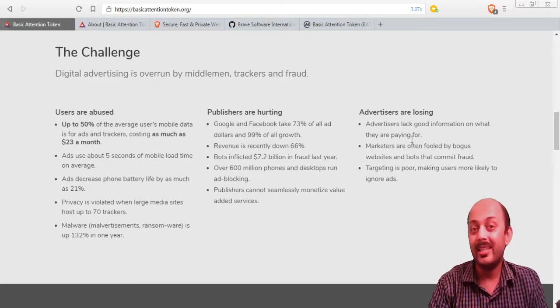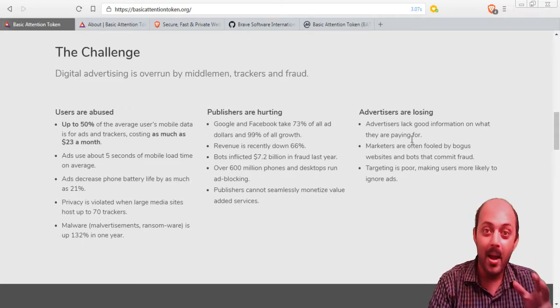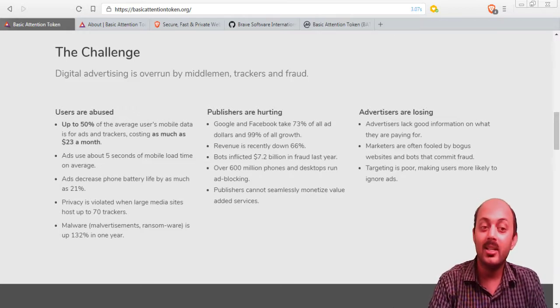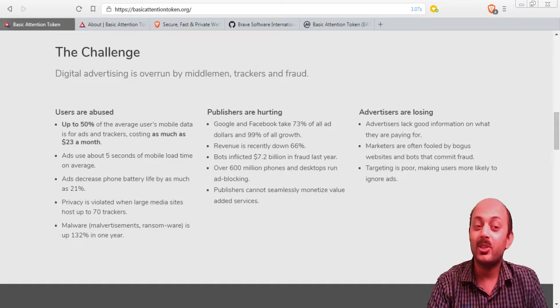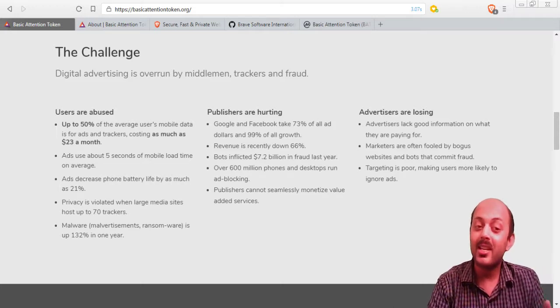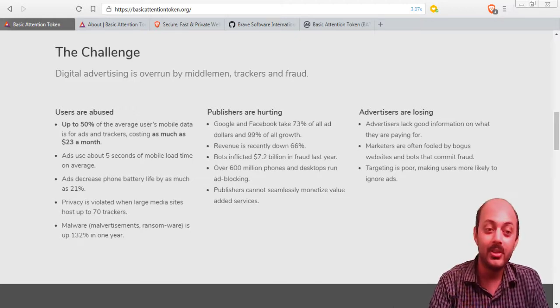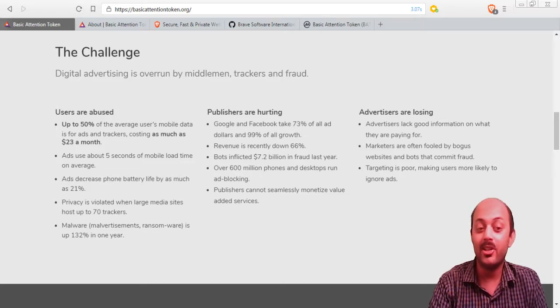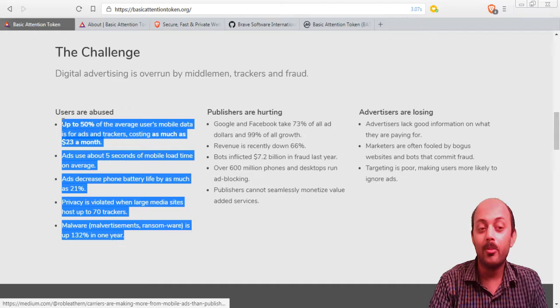And they found the bigger problem across these three stakeholders, and that's where they came up with the idea and started working on a product called Brave. So on the user side, as you can read on my screen, up to 50% of the average user's mobile data is for ads and trackers, costing as much as $23 a month in your internet bills. Ads use about 5 seconds of mobile load time on average. Ads decrease phone battery life by as much as 21%. Privacy is violated when large media sites host up to 70 trackers. Malware, malvertisements, and ransomware are up 132% in 1 year. So these are the problems from the user front.